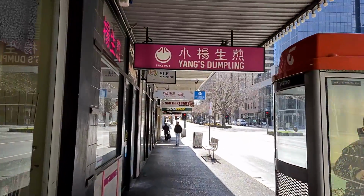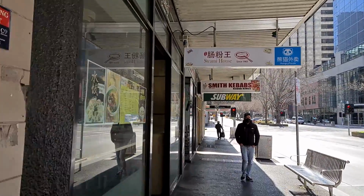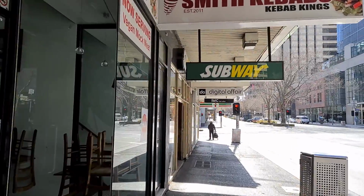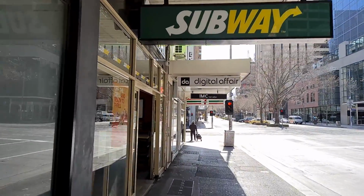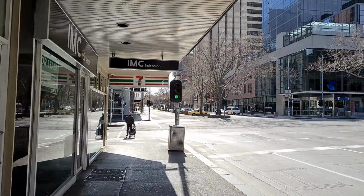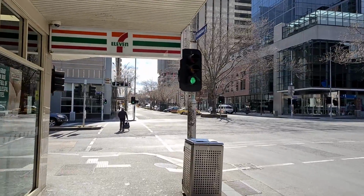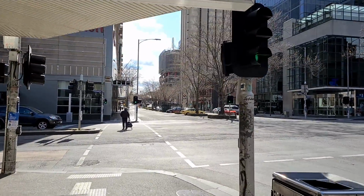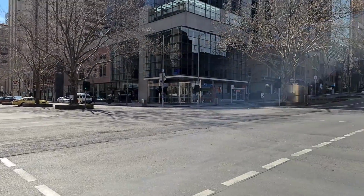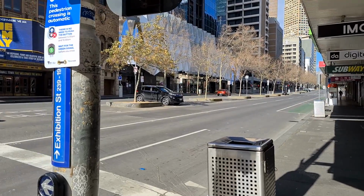Let's walk along Exhibition Street. We will then turn right to Lonsdale Street. We just passed Her Majesty's Theatre. And the building in front of us is the Comedy Theatre.